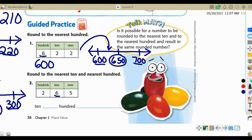I'll do this in blue, then I'll do the other one in another, maybe red, because there's not a whole lot of red on here.